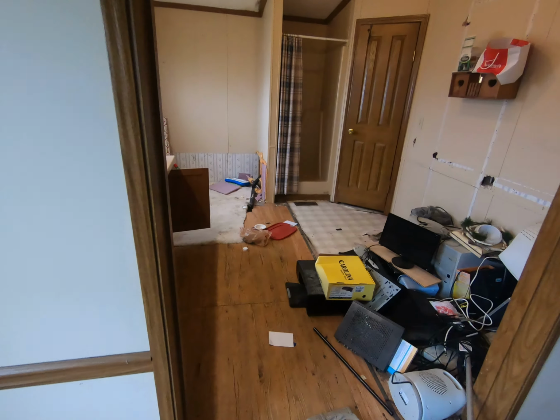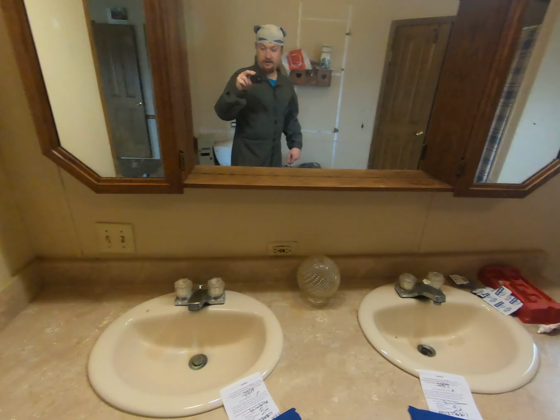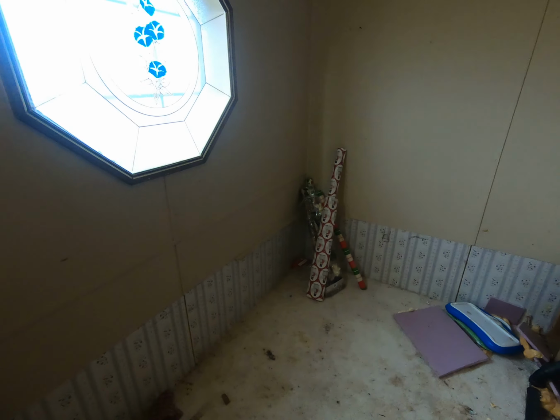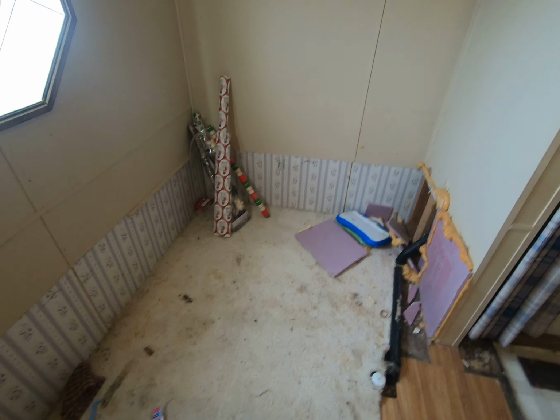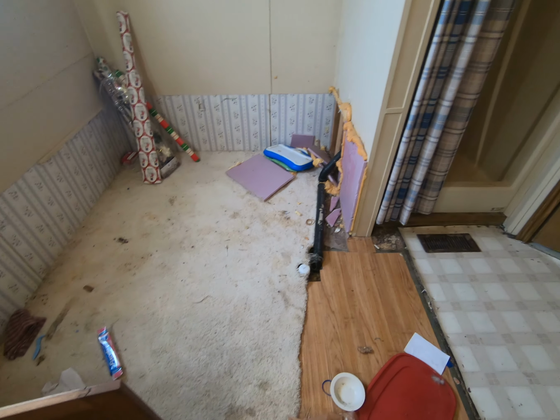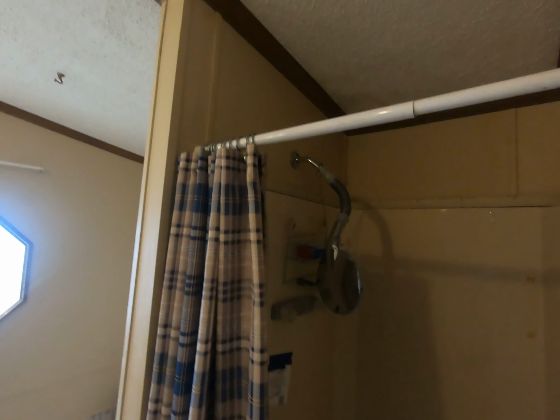Plenty of space. And then here's the master bathroom, which is actually pretty spacious with nice her sinks, which I hate her sinks, by the way. They didn't make no sense. But anyways, here's where the old tub used to be, the old jacuzzi tub. So I'm thinking I'm gonna rip out all this crap, probably rip out this shower, maybe, depending on how good a condition it's in. It doesn't look too bad.